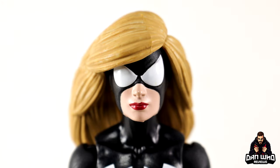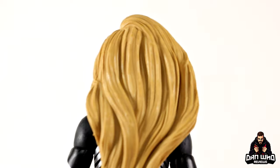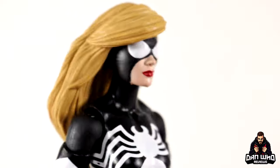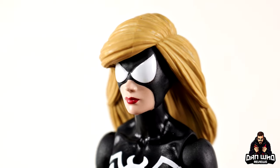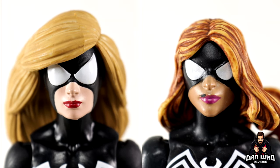Here's a closer look at the new head sculpt, which is much more accurate to this era, and you can see how big her head of hair is. It literally goes all the way down the back, but it is a new sculpt, and it does have some wash in there to bring out some of the sculpted detail. But other than that, she's got her mask on with the big spider eyes, and then she's got the bright red lips as well. But it is an improvement compared to the previous version.